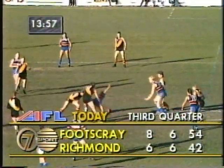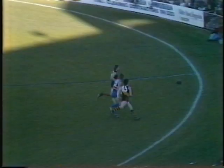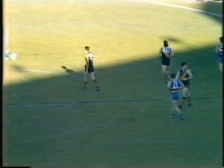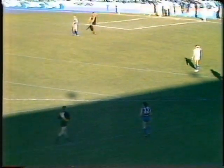What can the Tigers muster? McGuinness. Ball is loose. Steve Wallace down to Terry Wallace. This is Atkins. Desperately gets it across to Eccleston. Baxter, strong shepherd by McGuinness. The kick goes down towards half forward. Grant the target. It spills out of bounds. So Footscray upping the tempo, and the question remains now, can Richmond run with them?